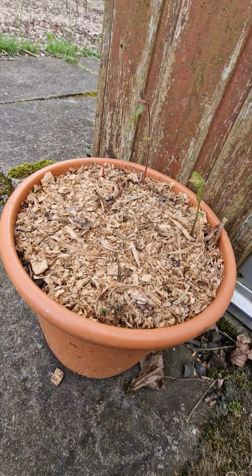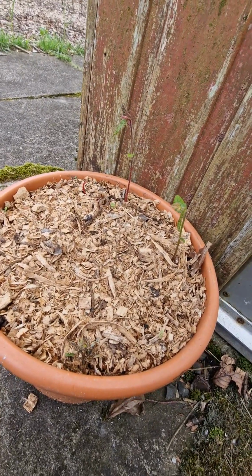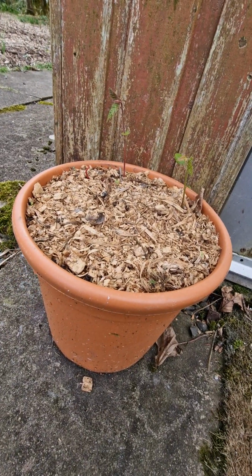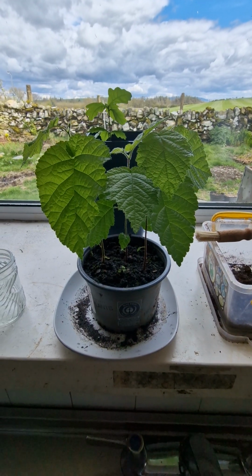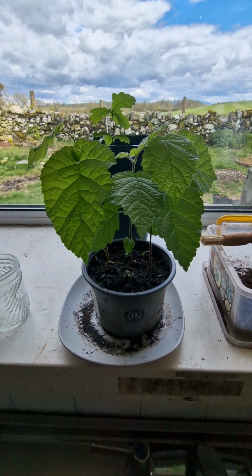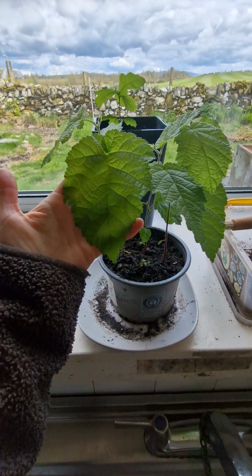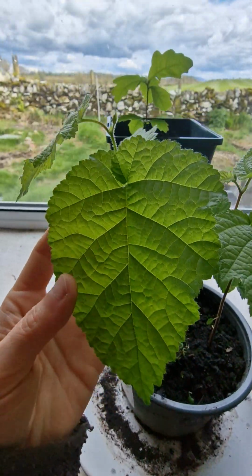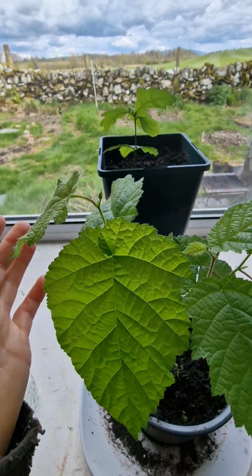These 2 pots that I just showed you were planted at the same time. And here's how some look like that were sitting inside, where it's much more warmer. Massive leaves. And there's an oak behind there.